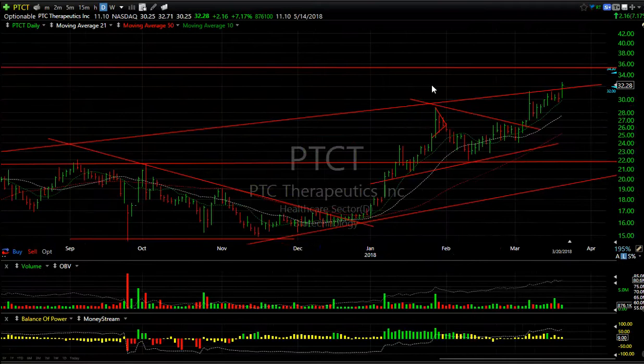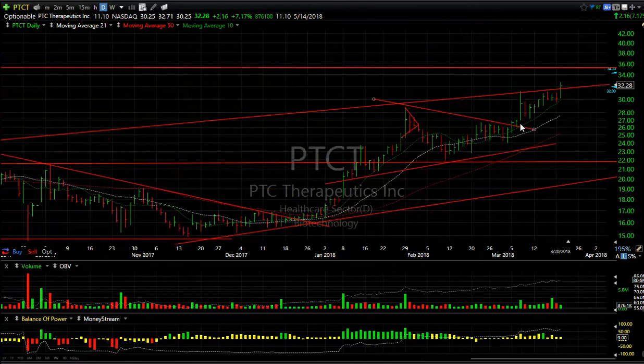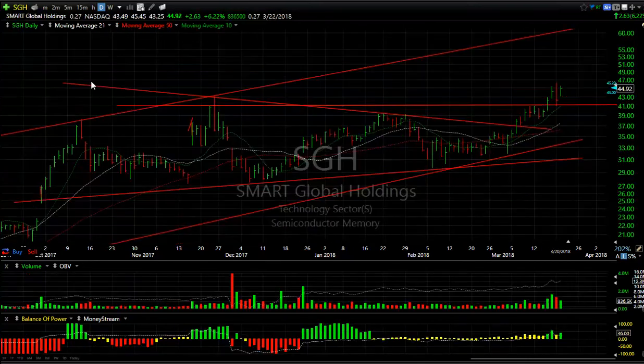PTCT popped today, big time. And when I say big time, I mean after hours it looks like it's even stronger. For me, this rising bottoms, rising tops line, the top of the channel, it looks to me like it might be accelerating through it. Something to keep an eye on. This may move quickly into the mid-30s.